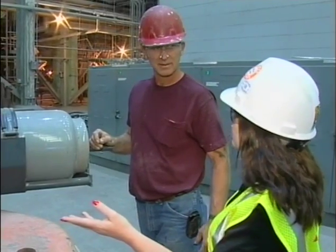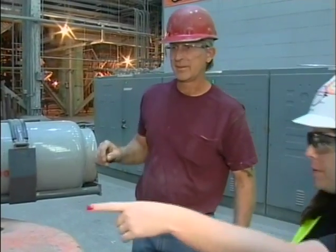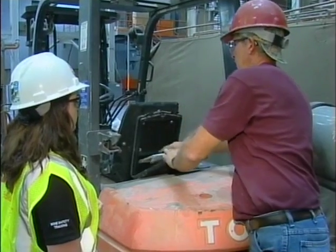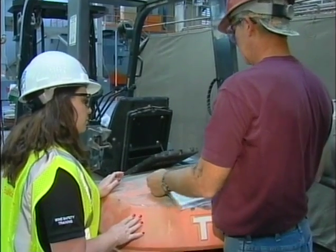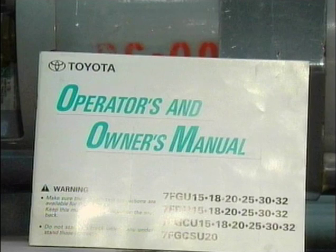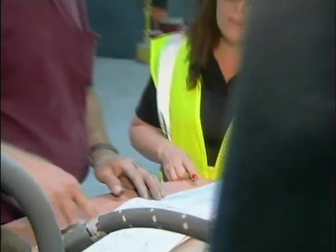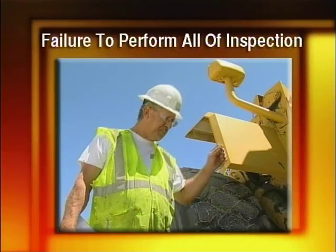Operators, never assume any part of that machine isn't vital to safe operation. With a new or rental piece of equipment like this forklift, supervisors and/or mechanics should provide detailed task training to the operator. Operators, you should study the operating manual in detail and ask any questions that you may have regarding any part or system on the forklift. Ask those questions and read the manual prior to performing a pre-shift inspection and operating the machine. Failure to completely perform all of the inspection.